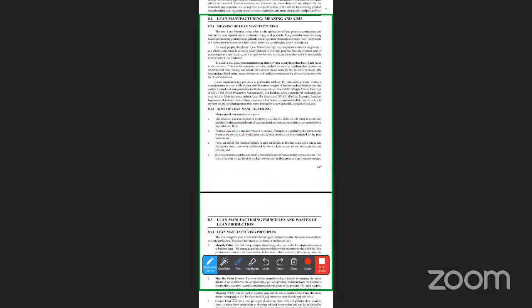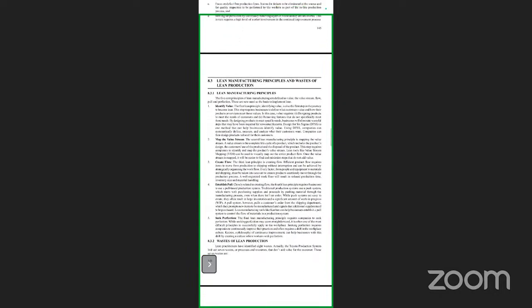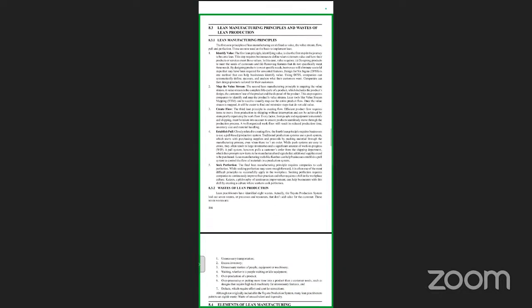So now let us understand lean manufacturing principles and ways of lean production. What are the principles that come under lean manufacturing? There are five core principles where lean manufacturing is defined as value, value streams, flow, pull, and perfection. These are now used as the basis for implementing.